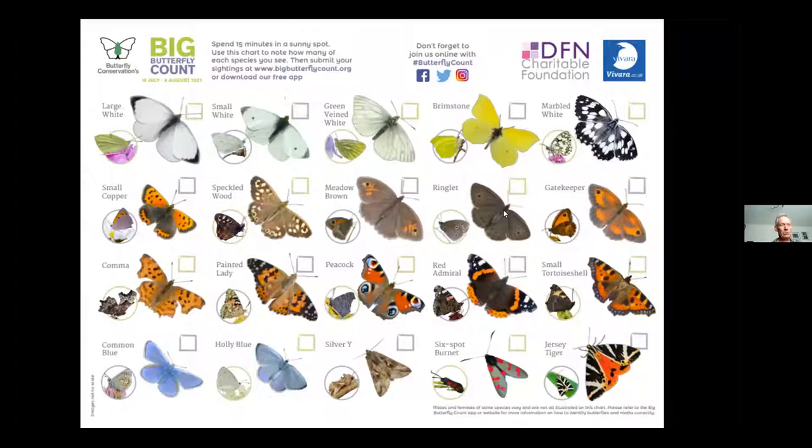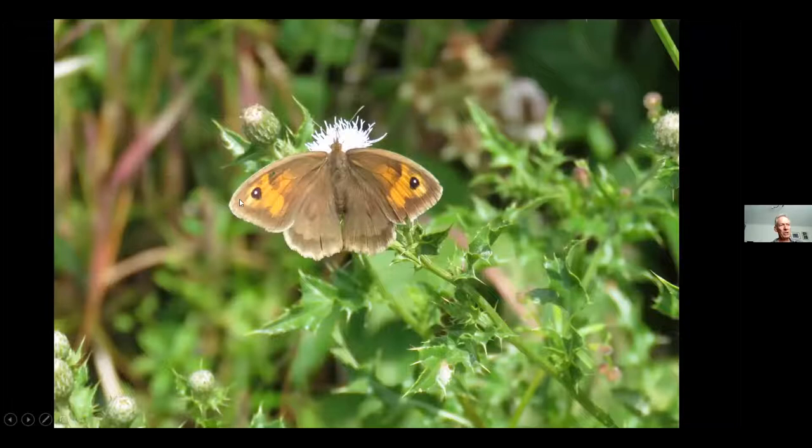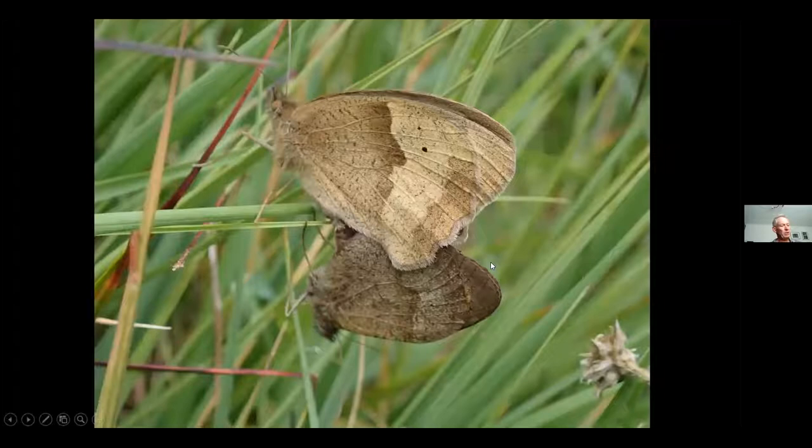Here's the speckled wood. So, a mating pair of speckled woods there. A common butterfly, which you're highly likely to see. And here's the meadow brown. This is a female with a large patch of orange on the forewing. The male is very similar, but the orange patch is rather smaller. And there we are, that's the underside of the meadow brown, a mating pair there.